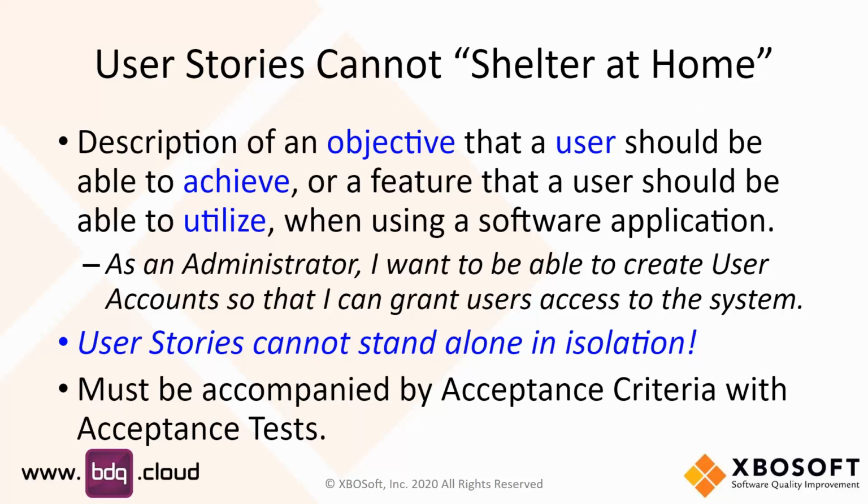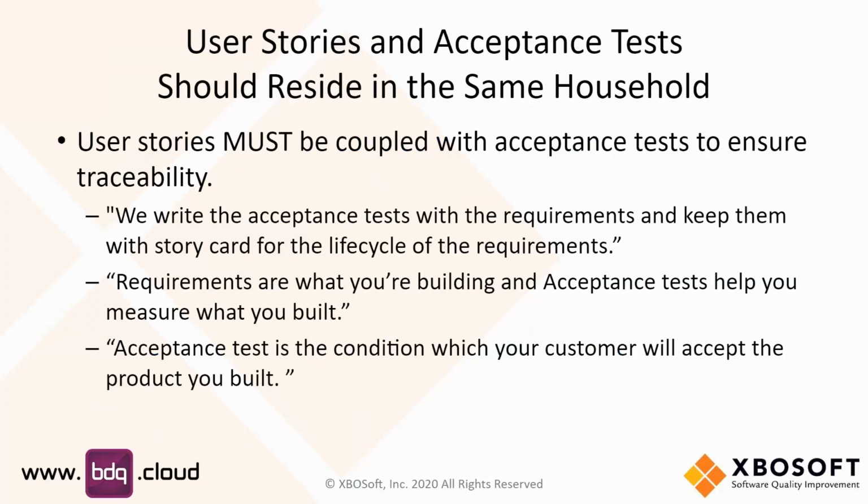So let's take a look at what we want to say the definition of done is, because definition of done is one of the difficult things in Agile. In order to have a definition of done, we have to pass through an acceptance test. So we want to write acceptance tests for each requirement or for each user story.